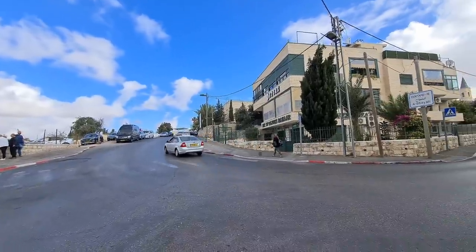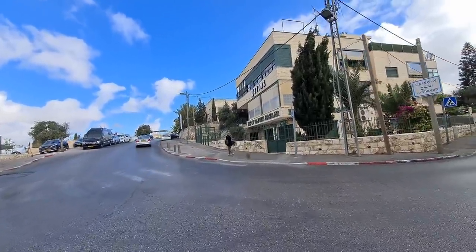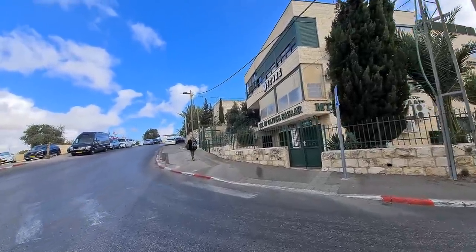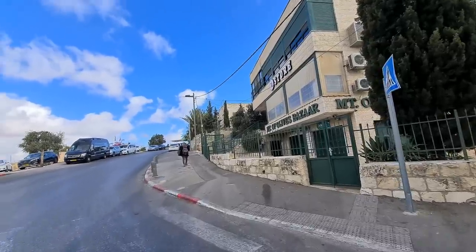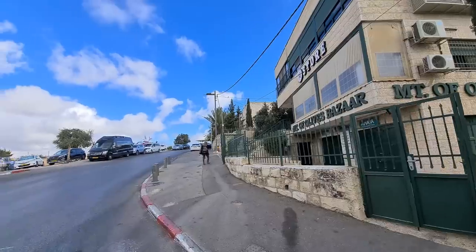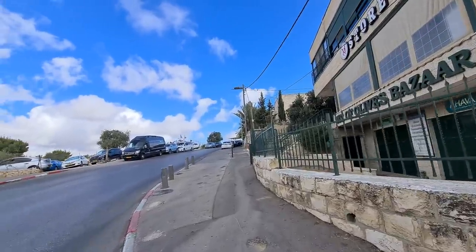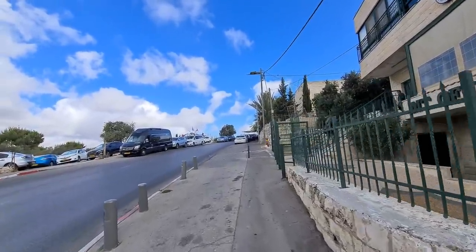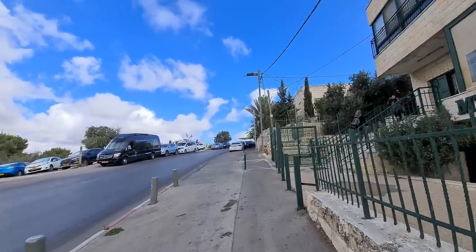From the end of the 4th century, and the church was built at the beginning of the 5th century, everyone worshiped that story, that event there. Sadly, their church was destroyed by Salah ad-Din in the 12th century, and now it's a mosque.